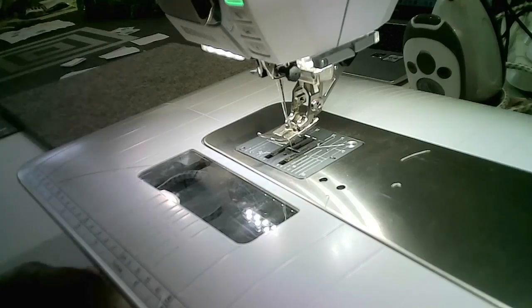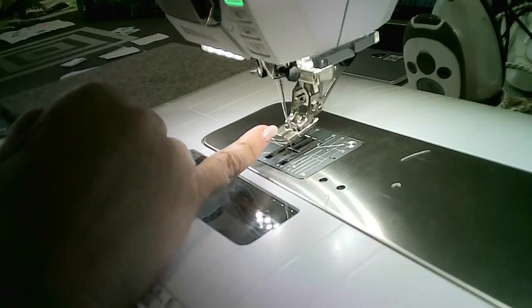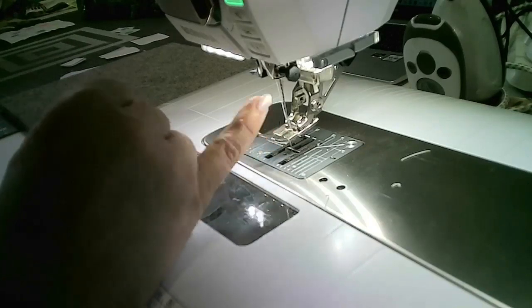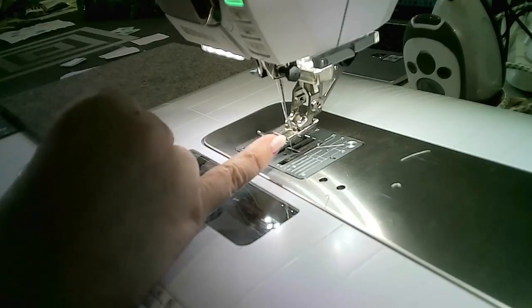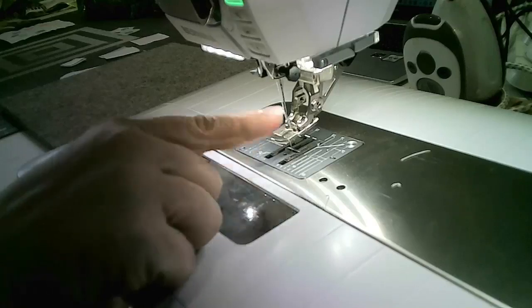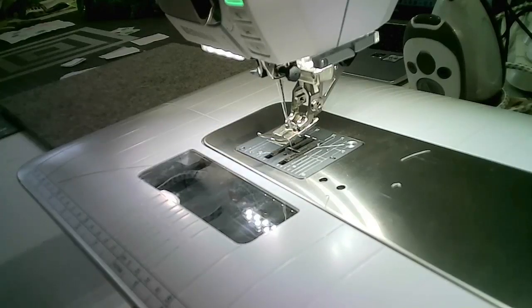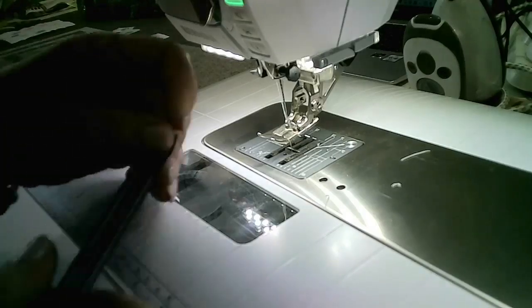I think it's like number 29 and 30 on the 1800s, something like that. So if your exact 1/4 inch is 5.5, move it over to 6, just move it over 1 notch. If you've got a machine like this that won't let you do it, wants you to do a skinny quarter, this is something you can use.